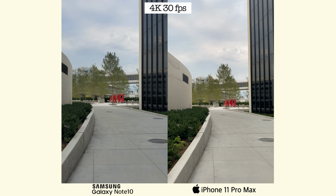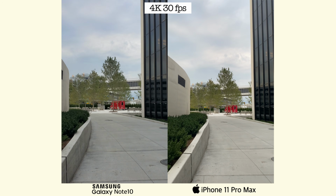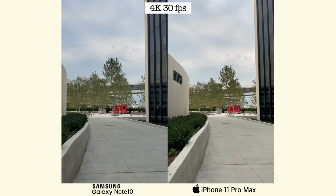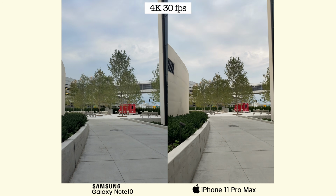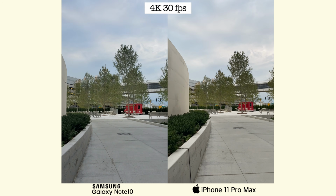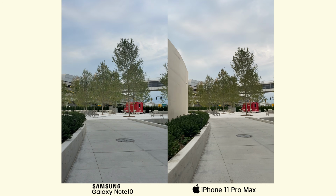Next, let's look at these 4K videos shot at 30 frames per second. The videos shot at 30 frames per second on the Note 10 are so much smoother than the ones shot at 60 frames per second, and now it's much harder to say which phone has a better stabilization.